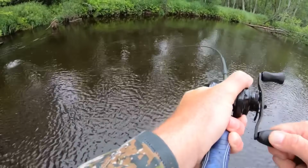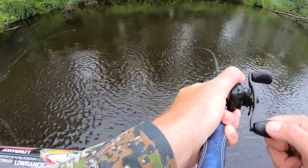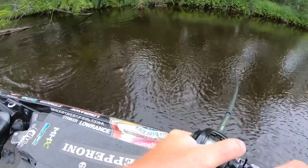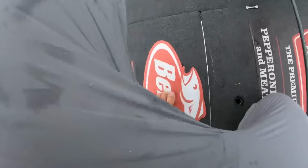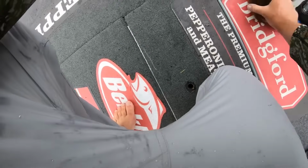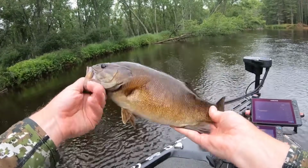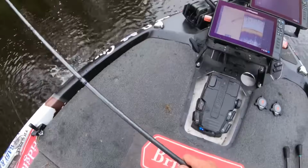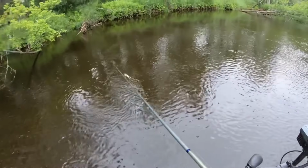One of the reasons right there why a buzzbait is so good in rivers. That's another nice one. Come here. Yowzers. That's another good one. Not as big, but I mean, probably 2.25. So one of the keys why I think buzzbaits are so good in this situation was right there.